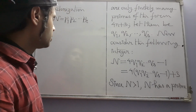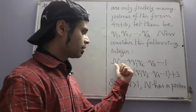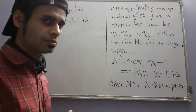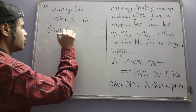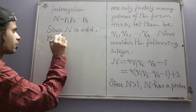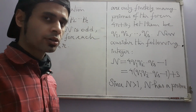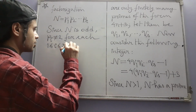All right. Now what can we say about these primes pi? Note that because of the form that capital N has, capital N is odd, it is not even, and that is why in this prime factorization no pi is the even prime 2, none of them. Since N is odd, pi is not equal to 2 for each i. That means each pi is an odd prime, and so each pi is of the form 4n plus 1 or 4n plus 3.